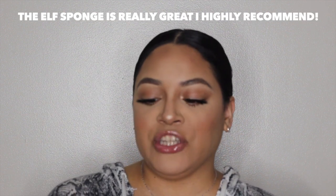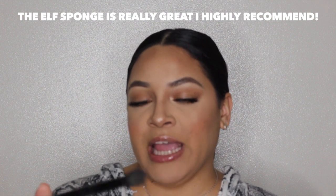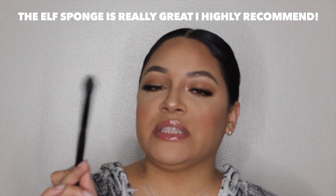And then the other brush that I have, which I have used in the past as well, is the e.l.f. Small Tapered Brush, and it's like this. I use this to set my under eye, and I also use this to apply my highlighter. So it has a little dome like this, and the brushes are super soft, super nice, and I think these specifically do a great job at applying your makeup. So I recommend these three.